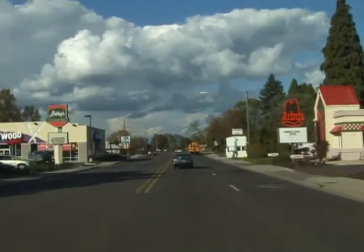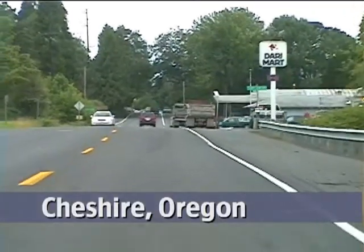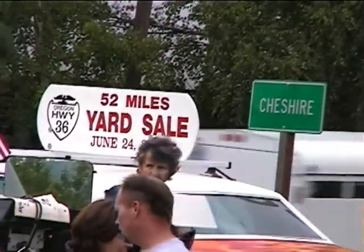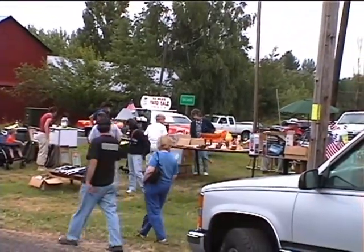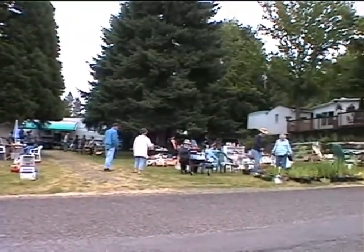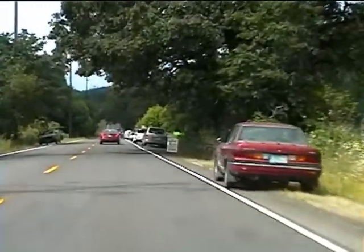Every year, on the last weekend in June, there are 52 miles of yard sales from Cheshire to Mapleton on Highway 36. We just happened to make this trip on one of the sale days, so we stopped to look at several sales along the way. Most towns along this route have one big central yard sale like this one at Cheshire. You'll see more signs all along this highway.